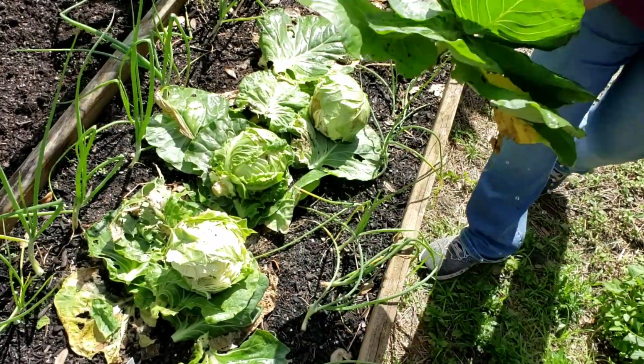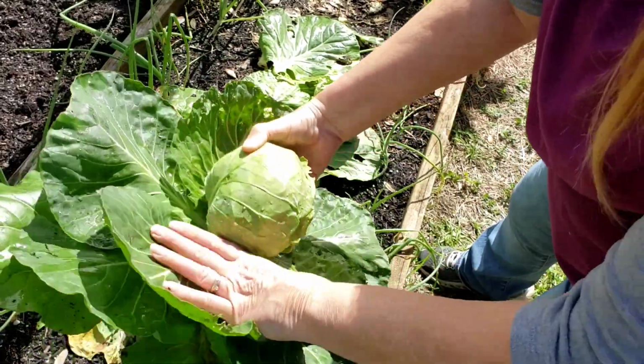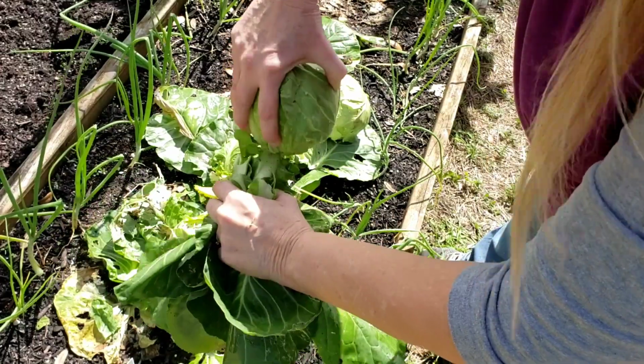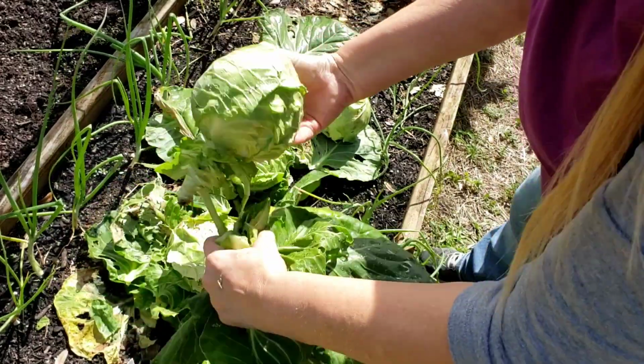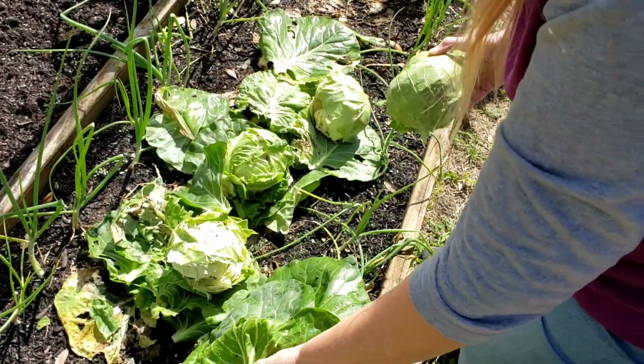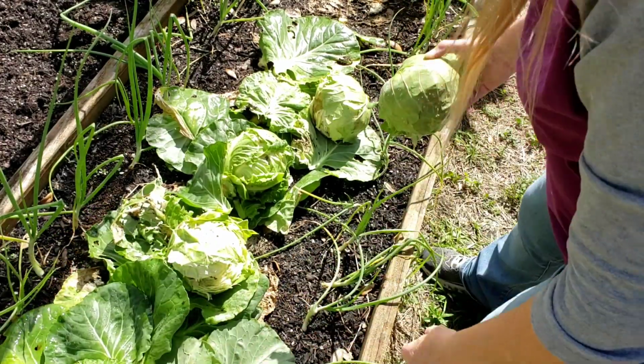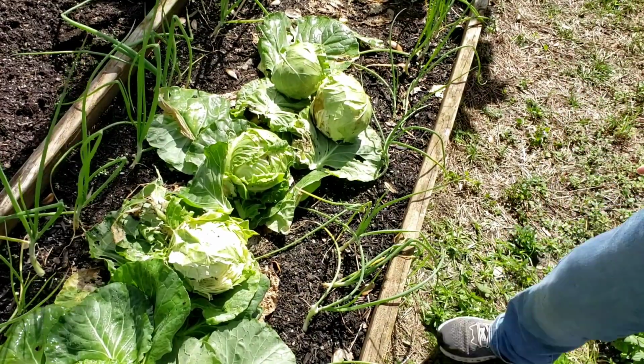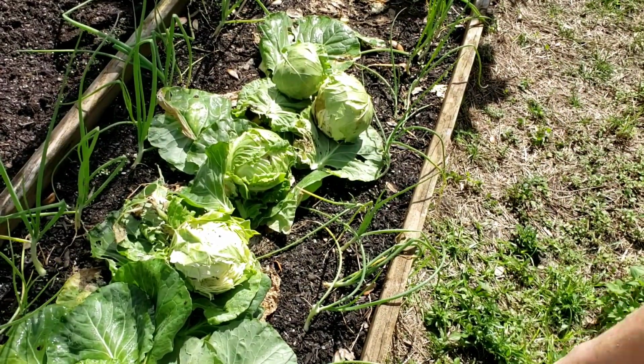All right, this one's a little smaller. It's looking a little better. Again, the big outer leaves will go to the chickens. They love them. This one probably will keep in the fridge. The rest of them I'm going to have to actually do something with today or tomorrow. So that's where we're at with the cabbage. Pretty disappointed with myself, but we're going to move on.